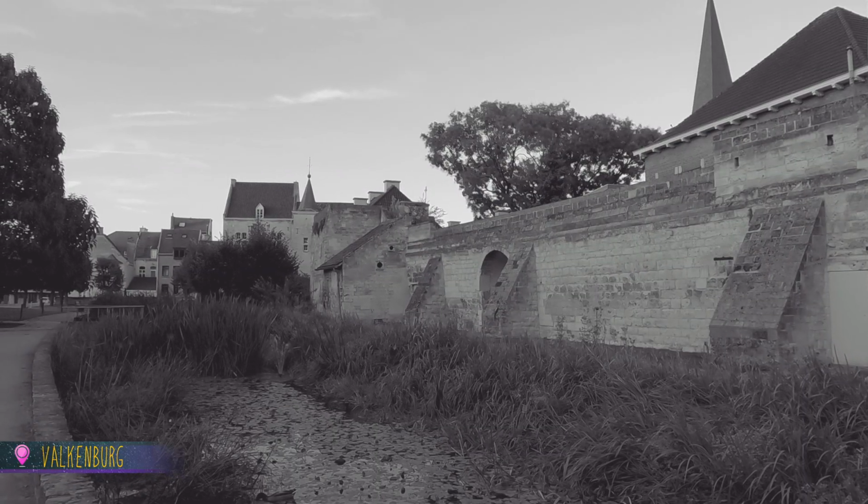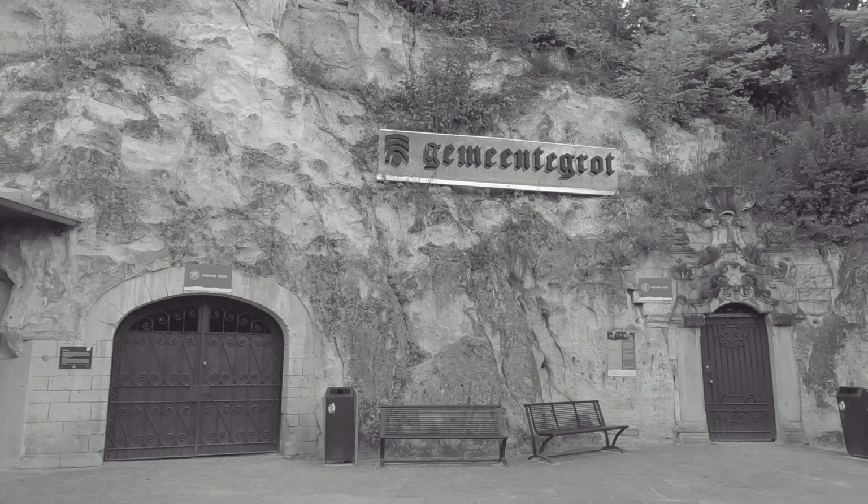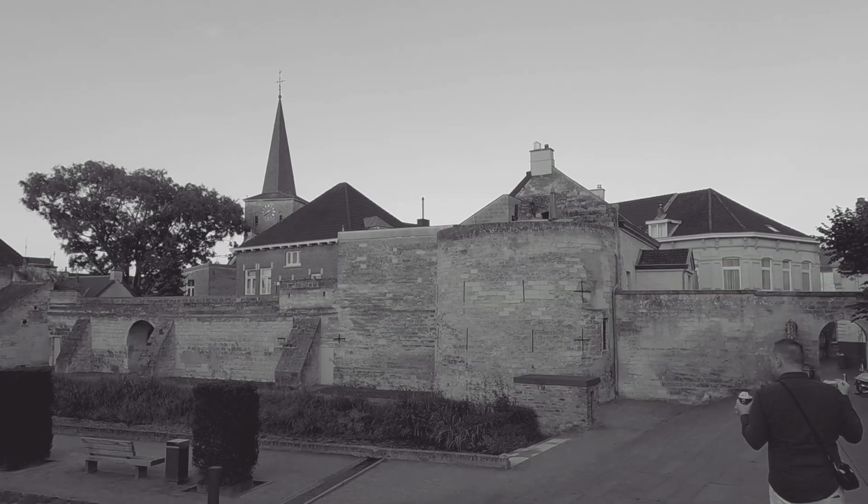So this is the city that we decided to visit on our way back to Brussels. It's very nice, so we don't have enough time for sure. That's gonna be for our next visit. This is the town of Valkenburg. Yes, very delicious town as you see. You see, guys, that is worth another visit.